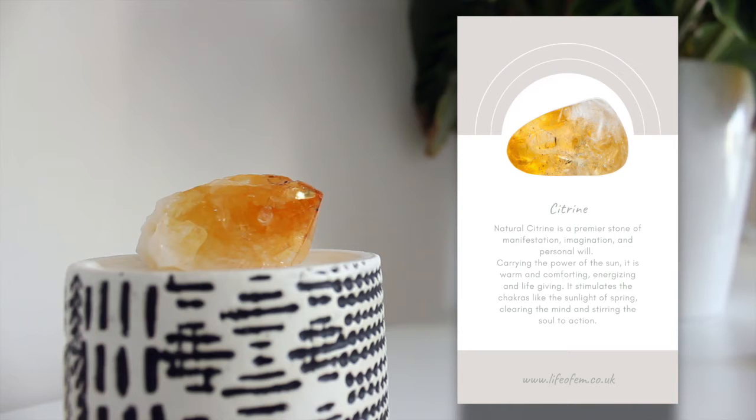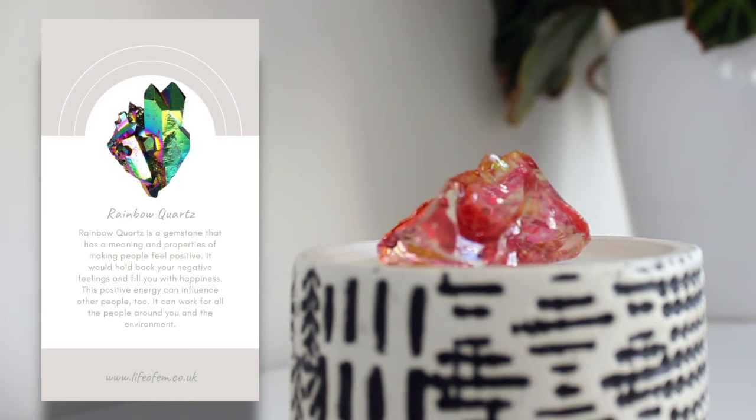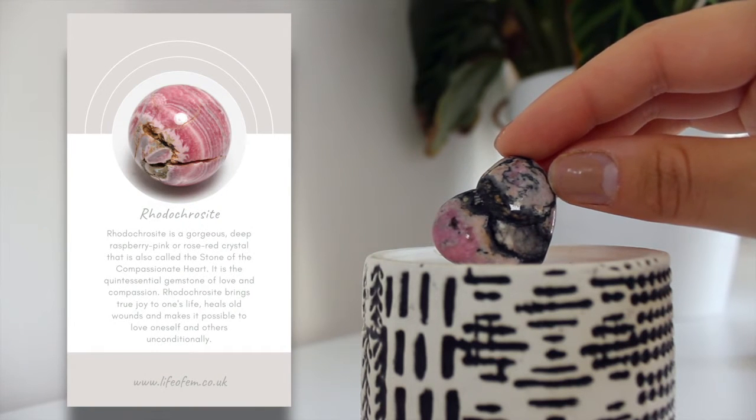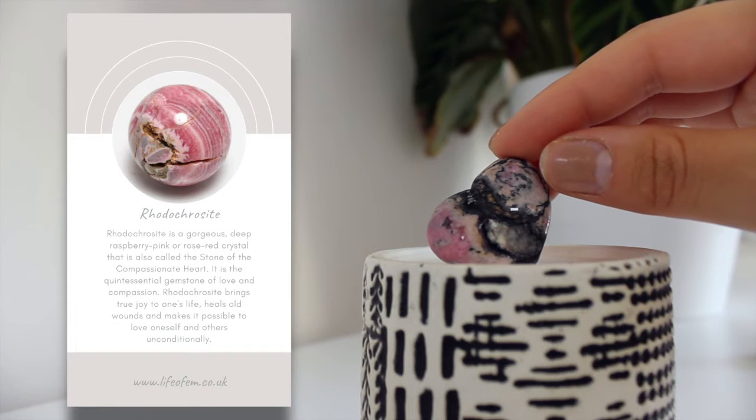And also citrine. This was one of the first ones I got, and I've also got some in necklace form. It is really good at stimulating all your chakras and also bringing abundance to your business. Rainbow quartz comes in so many different shapes and colours. I've got a beautiful red rainbow quartz here. It's just a gemstone that makes people feel positive. It's absolutely brilliant to have around. I've got some rhodocrystalite here. This is a gorgeous deep pink crystal that activates the heart.